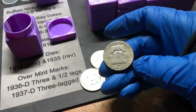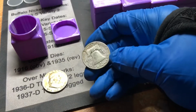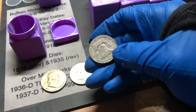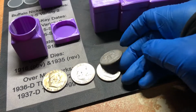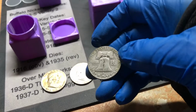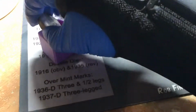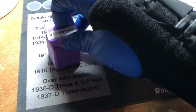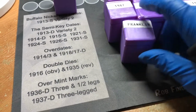1951 Philly. 1954 Denver. 1961 Denver. And 1952 Denver. That's it. Only 4. 4 Franklins. That's alright. Still 90% silver, and I only paid 50 cents a piece for them.